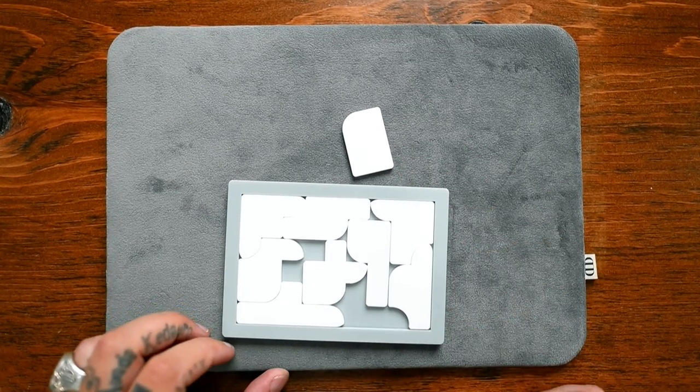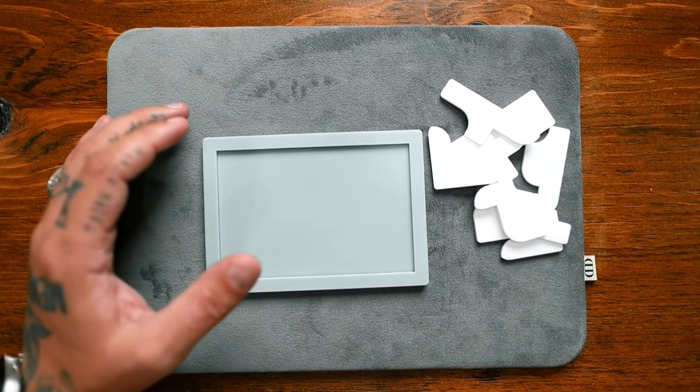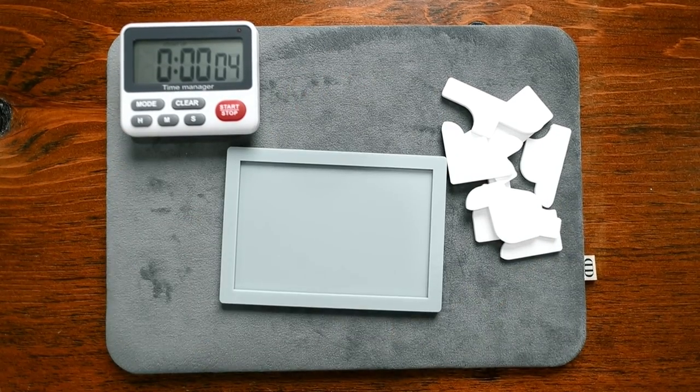Here we go, Ice 9. So we gotta put all these pieces into here. No point in goofing around. Let's get the timer. Where's the timer? All right, got the timer. Everything's good. Here we go. Okay. Boop. No rhyme or reason here.